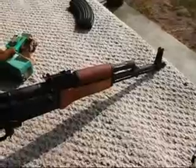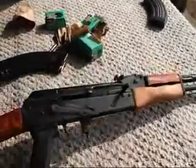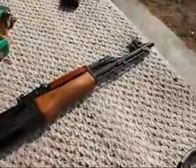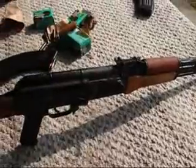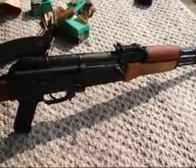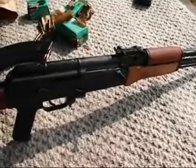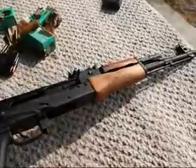In my opinion, probably the finest assault rifle in the world. Battle-tested, tried and true. 7.62 by 39 millimeter. One thing you want to make sure you do when you first buy one is clean all the cosmoline out of it. That stuff's pretty nasty. I find thinner works really well to clean out all the cosmoline.